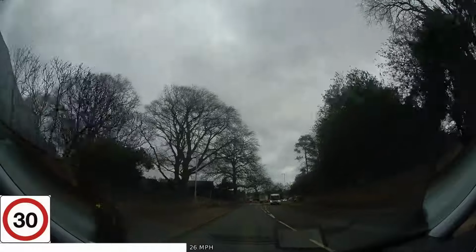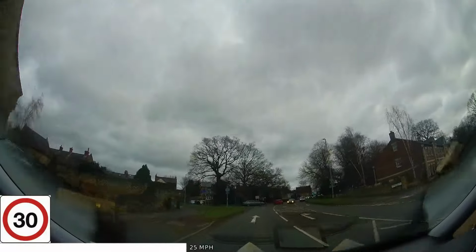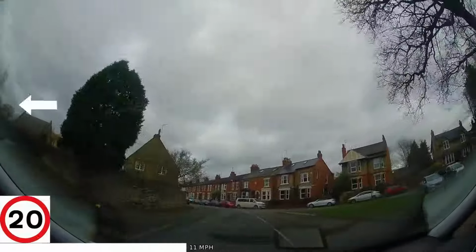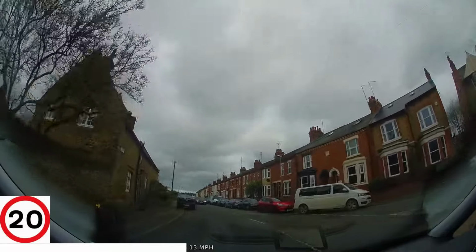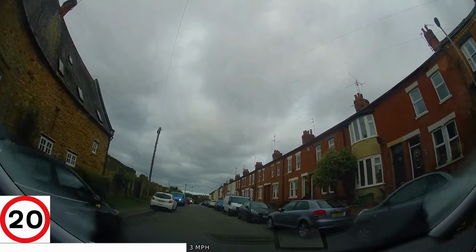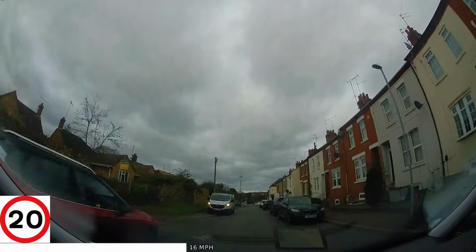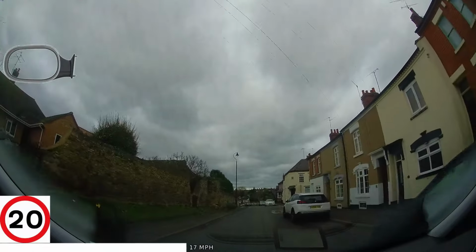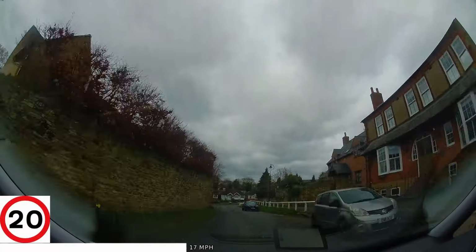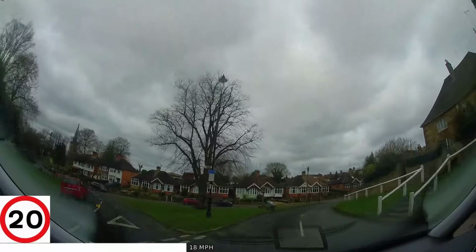Take the next road on the left. Parked cars, so be ready to give way. Follow the road, it bends round to the right. Then, at the end of the road, turn right, please.